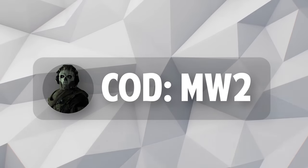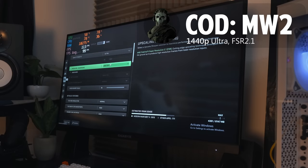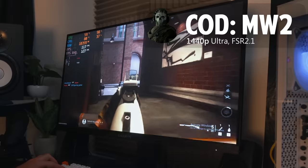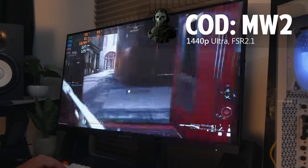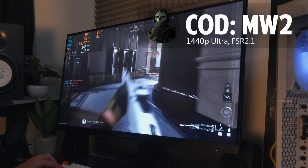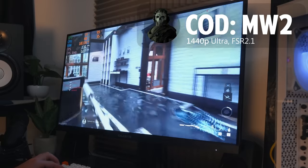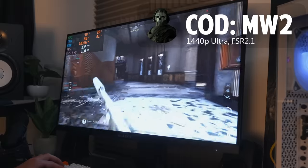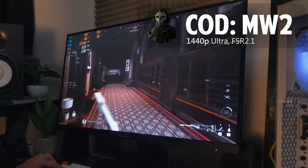And last but certainly not least, we have the benchmarks. So for today's benchmarks, we're going to be looking at Call of Duty Modern Warfare 2, Warzone 2, Apex Legends, and Fortnite. Like I said, this is a 1080p and 1440p oriented PC that can run some titles in 4K, whether it's native or using FSR 2.1. Obviously, in most cases, you won't be able to run 4K at 60 and above FPS, but when you can, you'll have to tweak the graphics settings and maybe run FSR 2.1.